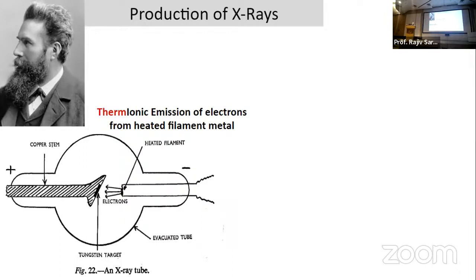So this is Röntgen. Of course his X-ray tube was very primitive. That wasn't very good; I could not get a good picture which I could show. But this is the basic thing. What is important is an anode and a cathode. There's a heated filament, thermionic emission. So you give thermal energy. Any metal has a property: there are always some free electrons in any metal. Metals are good conductors also.